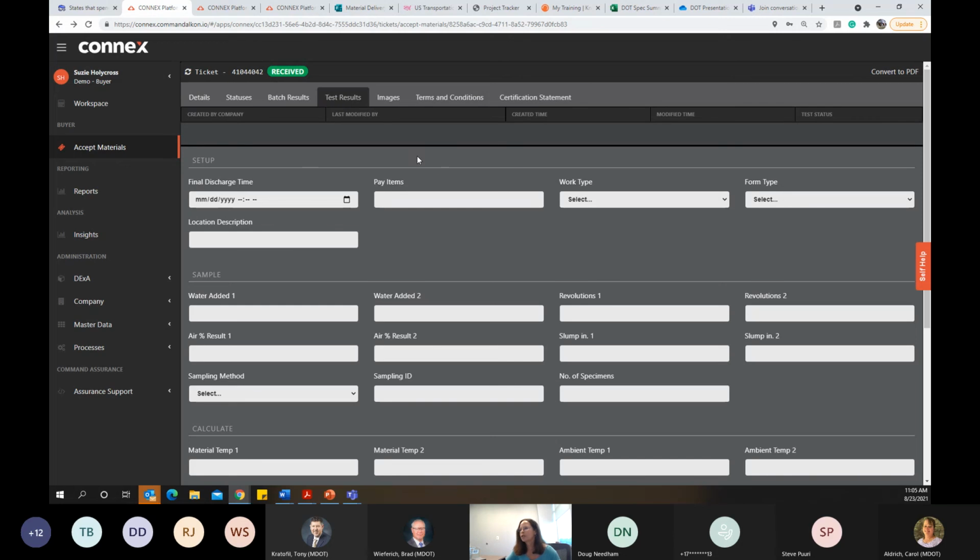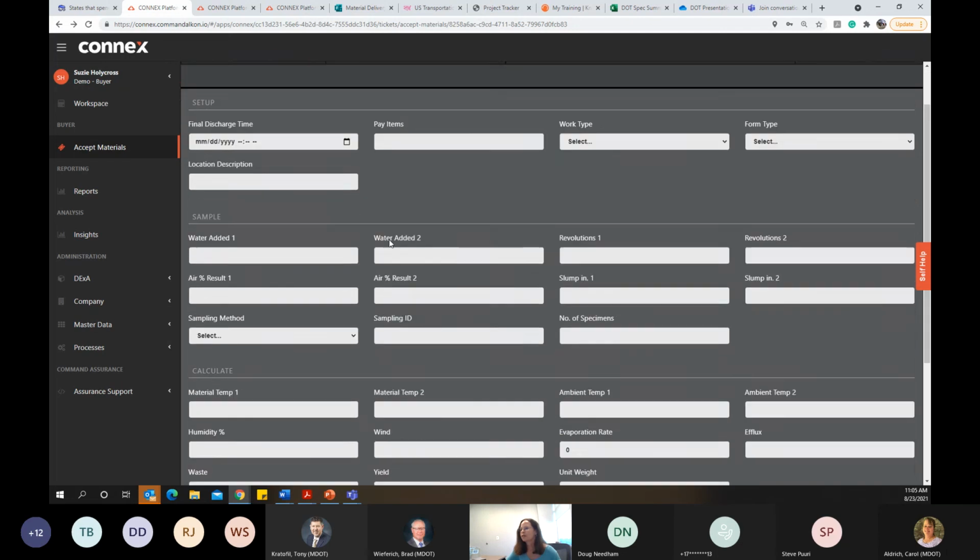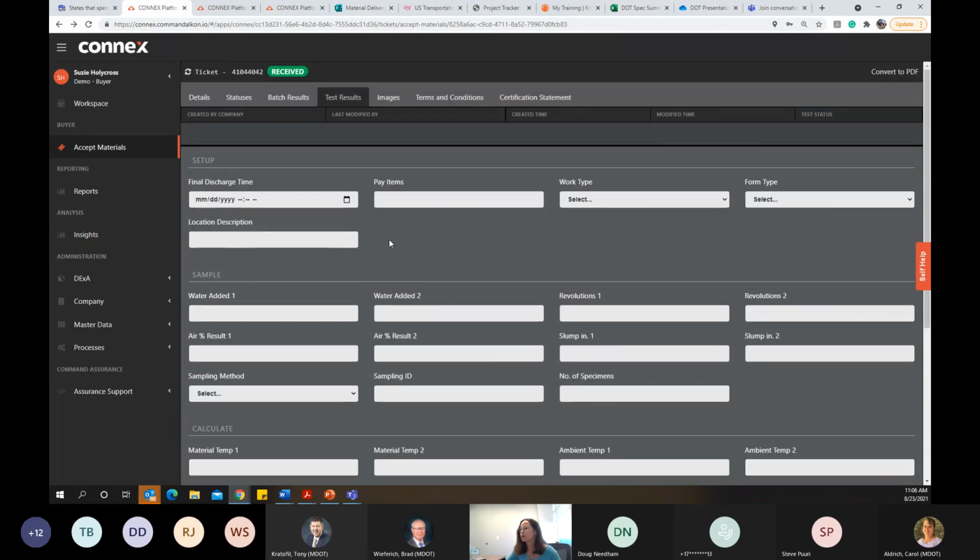The test results screen, this is definitely DOT interest here. We've got test fields for any test that might take place on any kind of load. So for aggregate and asphalt, it's basically they want to know what the temperature of the material was. They want to know the ambient air temperature perhaps, and be able to indicate any waste on a load, as well as take notes.